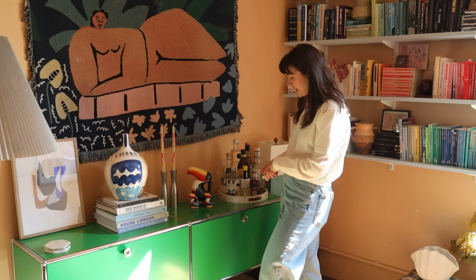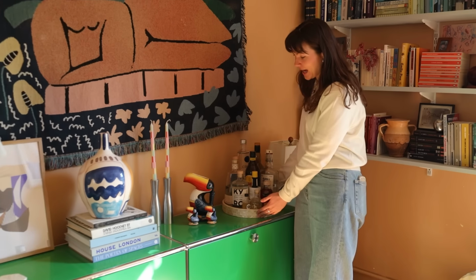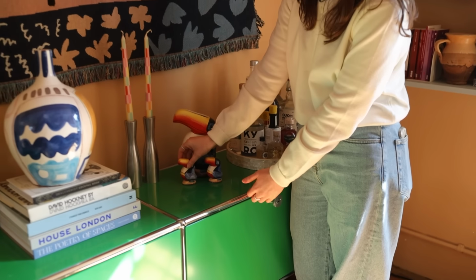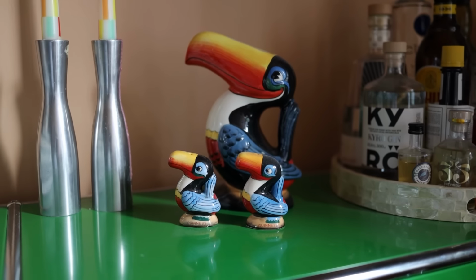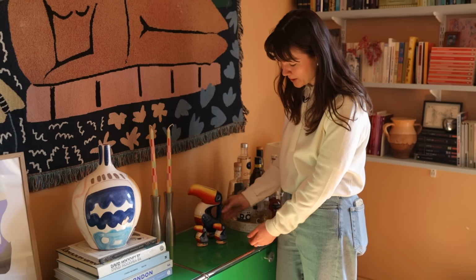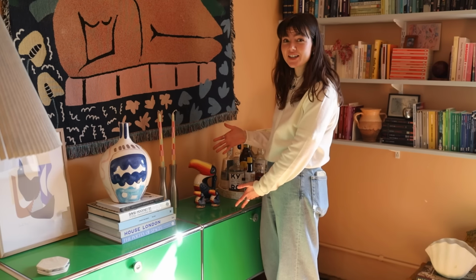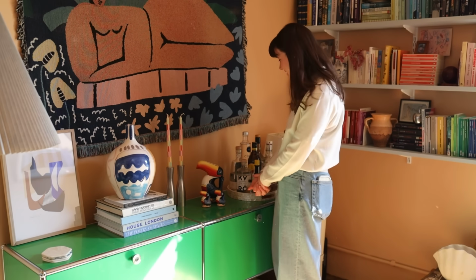And this is the alcohol of said bar cart. And these are the toucans of said bar cart. These are actually my boyfriend's. I get questions about these on my social media all the time about where I got them from, and I have to say I don't know. But they're Guinness. This is a Guinness toucan. This is the jug and the little salt and pepper shakers. And I'm Irish, so obviously Guinness is welcome. And green is also very welcome in this house.